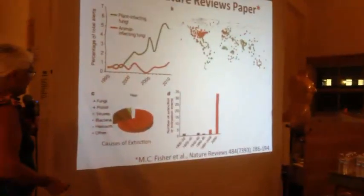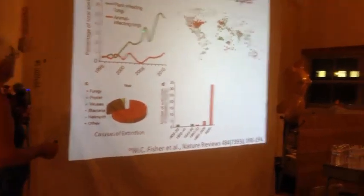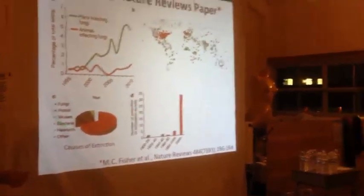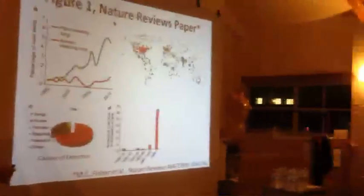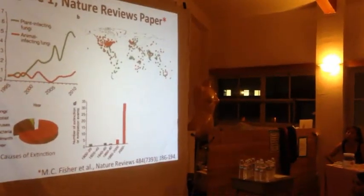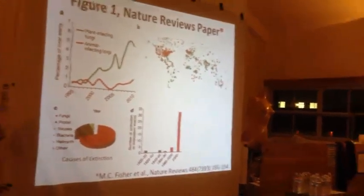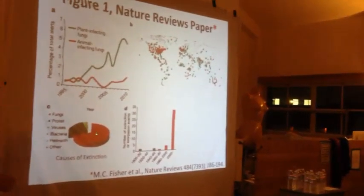And this is very interesting. This is, again, a brand new paper, 2013. I guess I don't have the date there. And it's got a lot of information on this. I want you to take a look at this part over here. Look at all this red right over the United States. The United States uses 25% of the world's glyphosate, so it's not surprising that it's got a concentration of all this fungus problem. The red is fungus over here. You can see a huge amount of red.